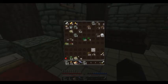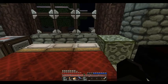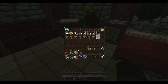And I expanded the chests, made everything a lot nicer. This one still needs to be sorted, but this one's sorted out quite nicely. Got my diamonds, top corner of the records, a clock, just because I have clocks pretty much everywhere. My blocks of iron and gold, just for more compact storage.